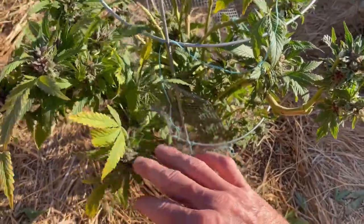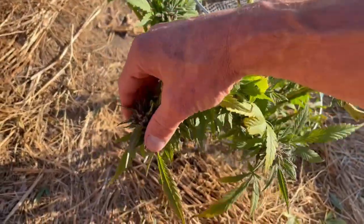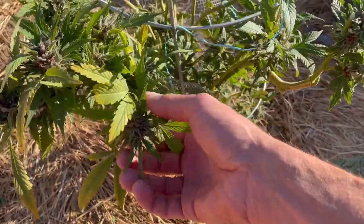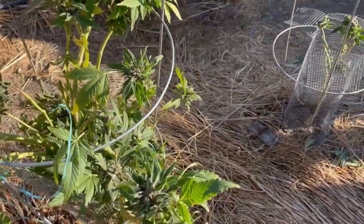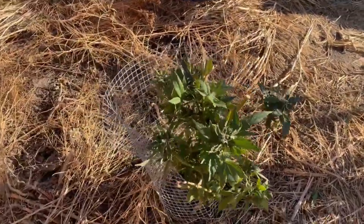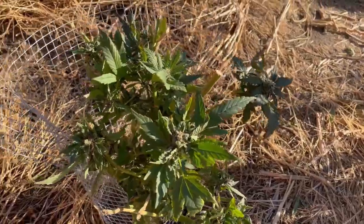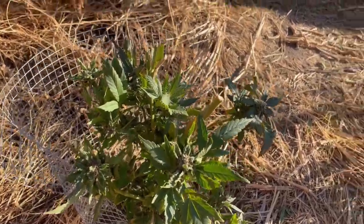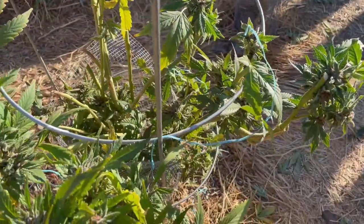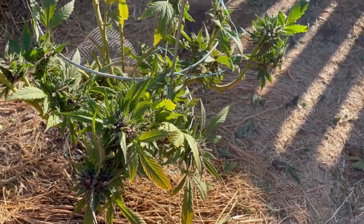Because I've been trying to leave those. A couple of these could have gone today, but I'm just going to let them plump up. The weather is just going mad, so I'm going to rock on it. I took a little bit off this, not much. This one, hopefully these will fill in nice. So, yeah, I'm pretty stoked. If the weather keeps going like this, though, there might be a fourth.